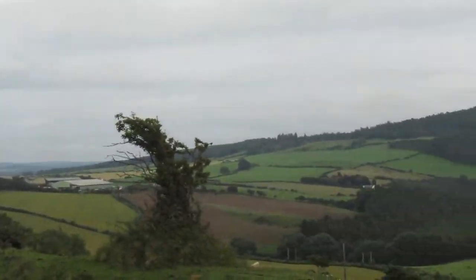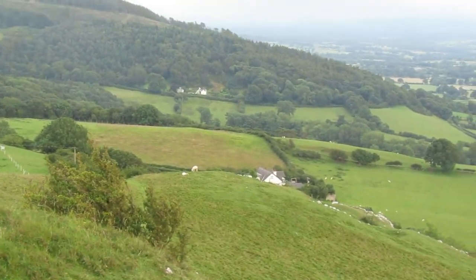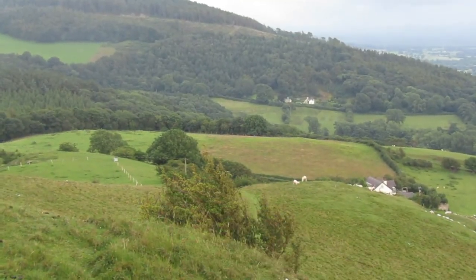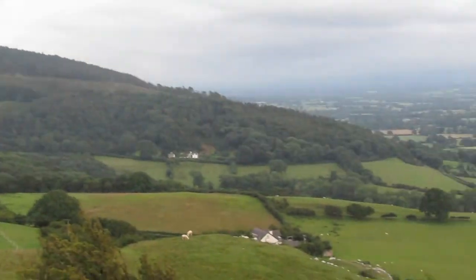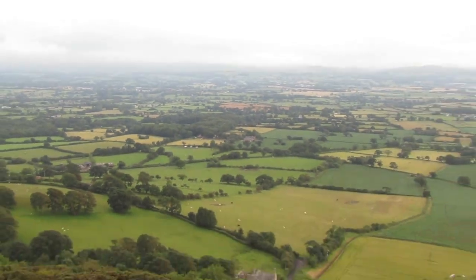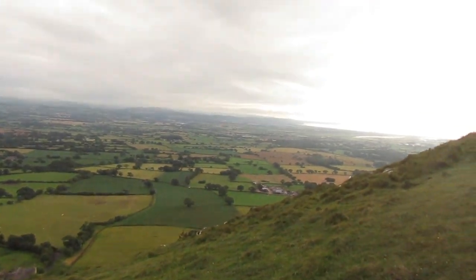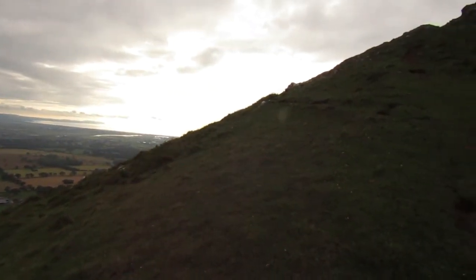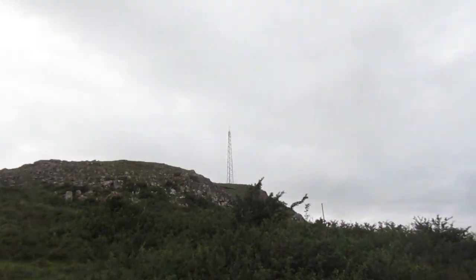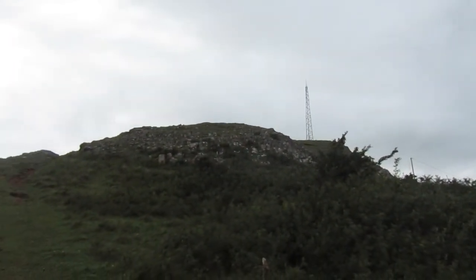Whew. You have to be a mountain goat to get up here, I'm telling you. Now, if you can see that post there, that's where I came from 10 minutes ago. And you can see how steep this thing is. It's that steep. I can only see the mast now, and not the hut that's next to it.